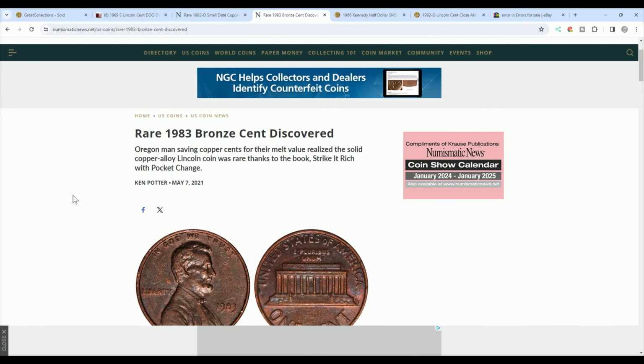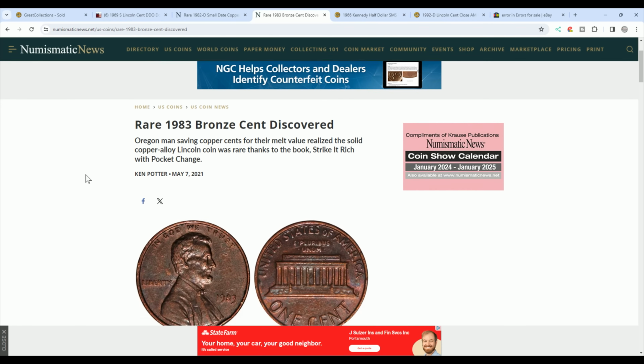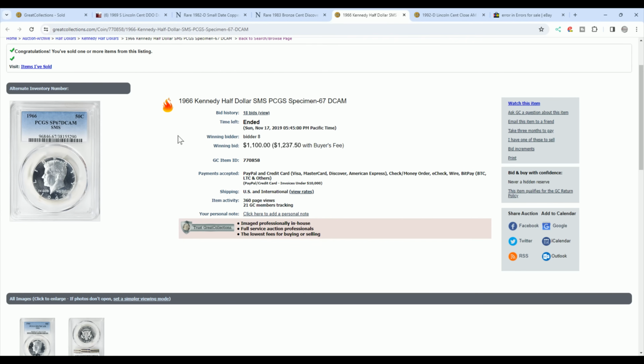Same with the 83 on a bronze planchet, 3.1 grams, 3.0 grams, 2.9 grams. You need a scale that weighs in tenths. But this was also found recently in 2021. I found this. It sold for $1,100 at Great Collections. This was in one of my SMS sets that I had. So that's one way to try to find something.